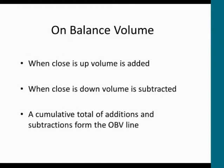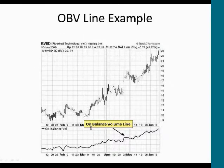So the way the on-balance volume indicator works is when a stock closes up, volume is added to the on-balance volume line, and when a stock closes down, volume is subtracted. So a cumulative total of these additions and subtractions form the OBV line. And here's an example. This is for Riverbed Technology. On the top here, we have the daily price movement of the stock, and in the chart below, we have the on-balance volume line.